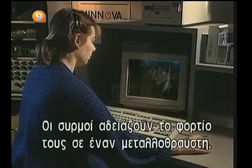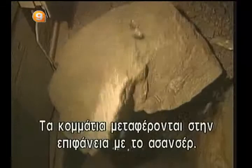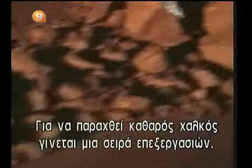The shuttle loaders empty their cargo into a crusher. The crusher breaks the ore into small fragments. The fragments are conveyed to the surface via the access shaft. Only 2% of the ore extracted from the mine is copper. To obtain pure copper, a whole series of processes is necessary.